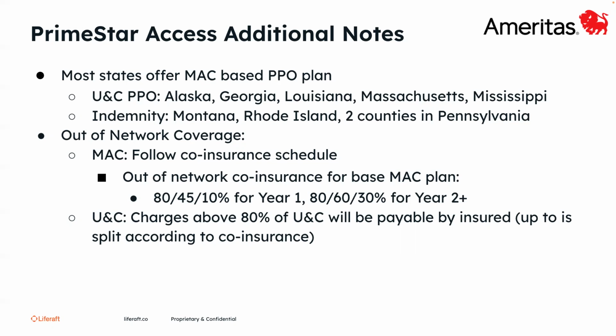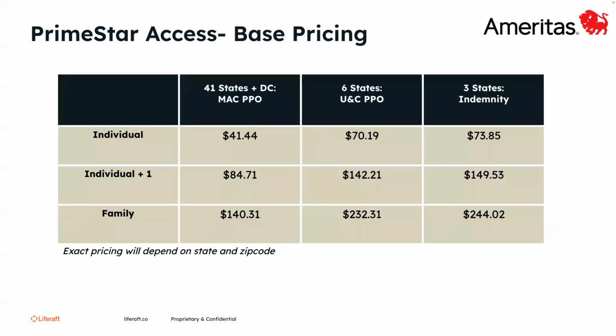So, in summary, I think PrimeStar Access, richer benefits, more is included in the type 1 benefits. There are additional services in type 3. I think really, really good plan for folks. Now here, base level pricing for those 41 states that are MAC PPOs, for an individual, it's going to be just at $41.44. Adding one other individual is going to bring that cost up to $84.71. And those family plans are going to be at $140.31. A lot of benefit, I think, that's squeezed in here at the level of premiums that you're seeing here.